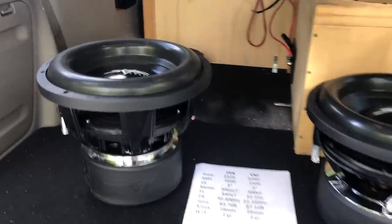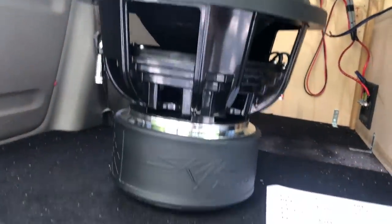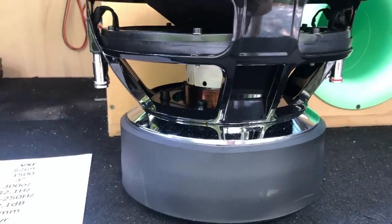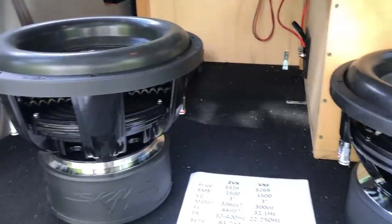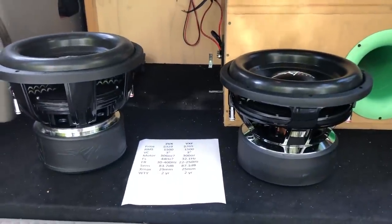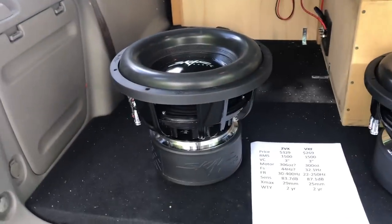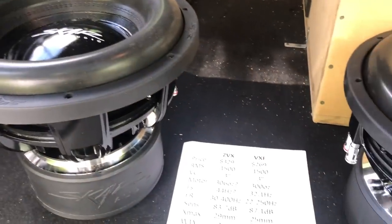First off, guys, let's just get a quick look up at these boys. Both just big old heavy beefy subs. Definitely both very impressive looking. This has a little bit more of a stocky, thick look to it, whereas this is more of that Sundown-like longer look to it. Of course, these are both 12 inch versions.